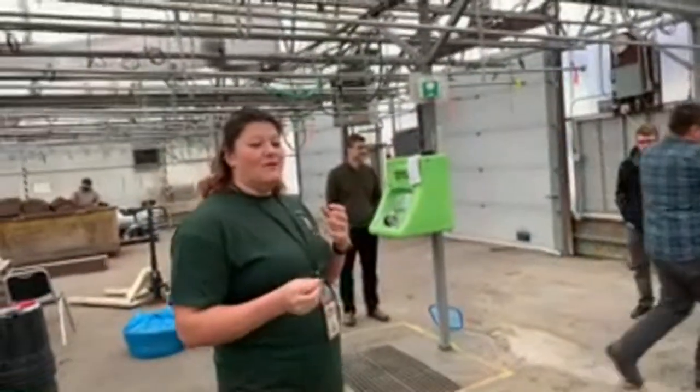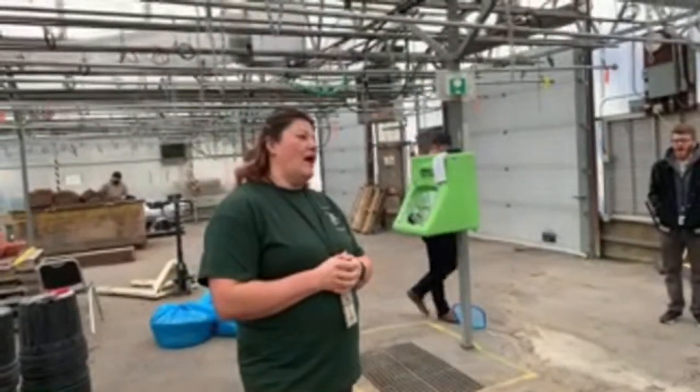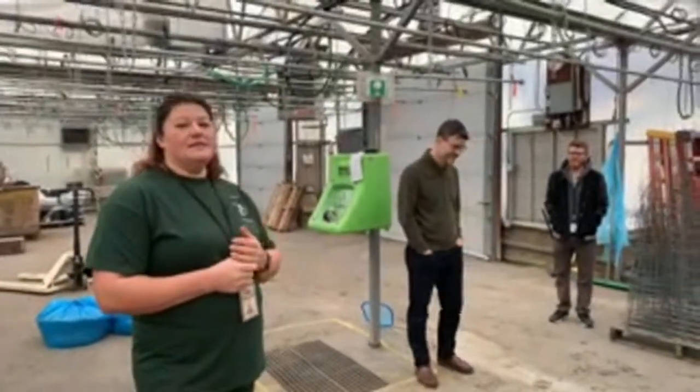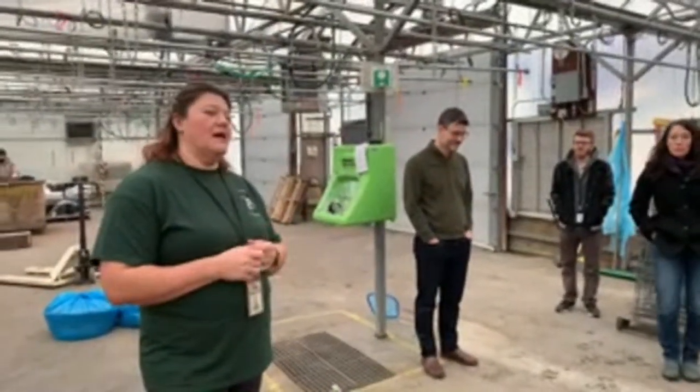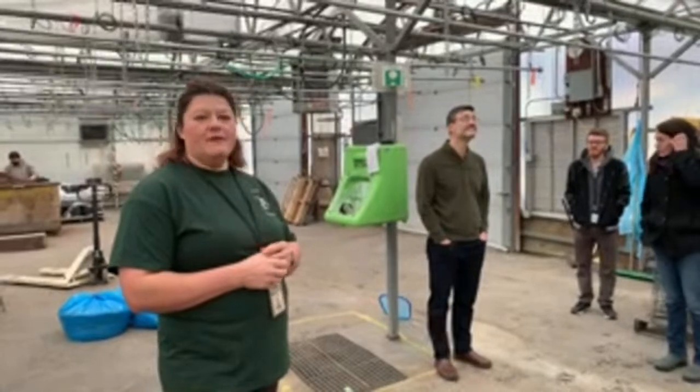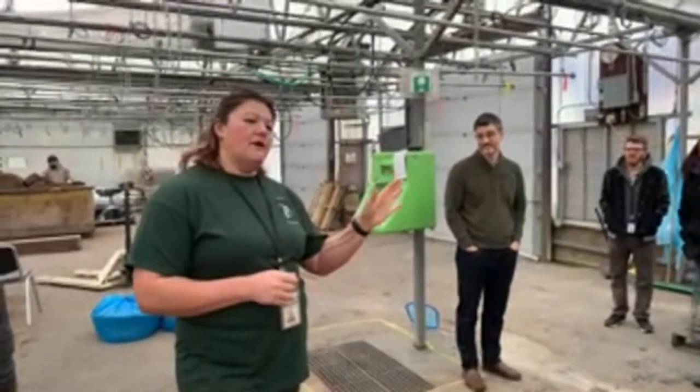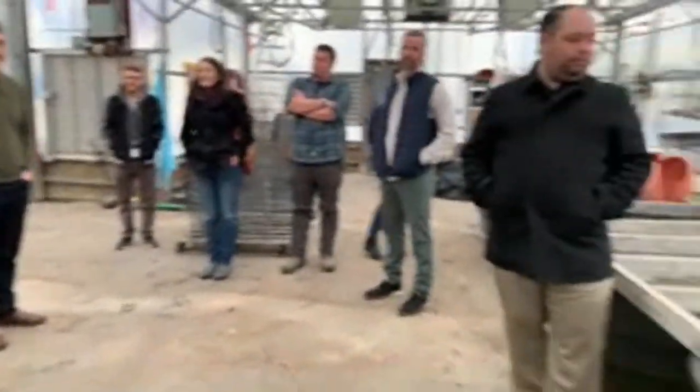So this is where we fill all of our soil pots. We reuse all of our pots year after year as a way, in a sense, to be more renewable. Because they are plastic items, if they have a useful life, we're going to use them as many times as possible. We do all our sanitation in these bins behind you. Once everything has been sanitized, we have all the clean items come on this side.